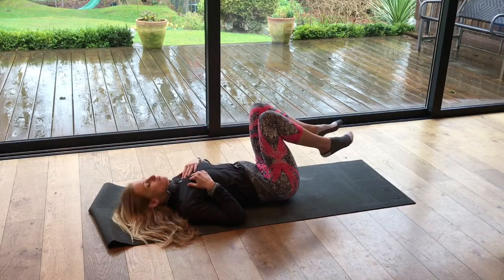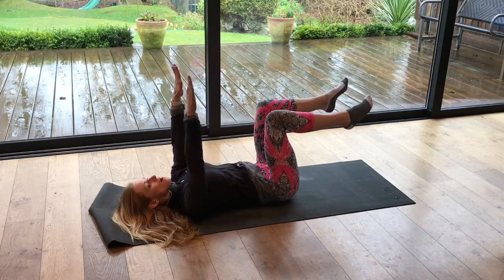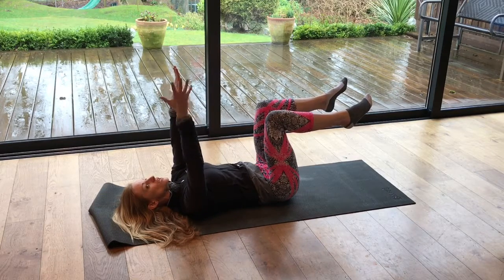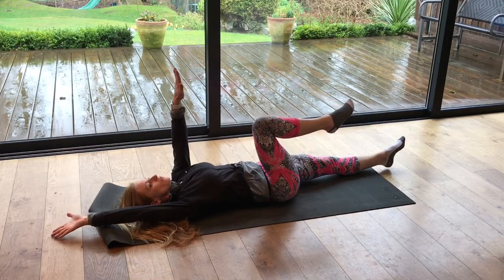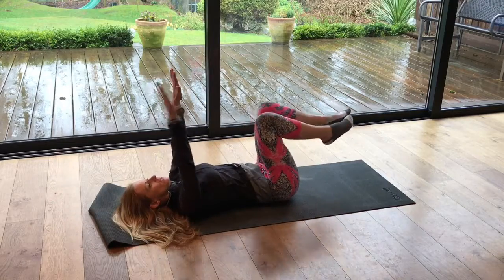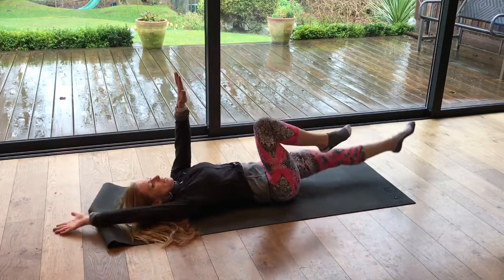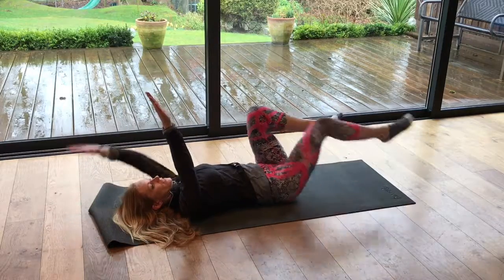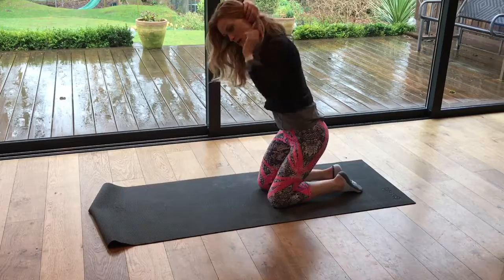This one's called the dead bug. So you need your knees over your hips, feet in line with the knees, arms up in line with the shoulders. You take your right hand and your left leg and they go away from the midline of the body, come back to center, and then you do the other side. And you keep switching left, right, left, right, keeping the tummy tight, keeping the back nice and still.